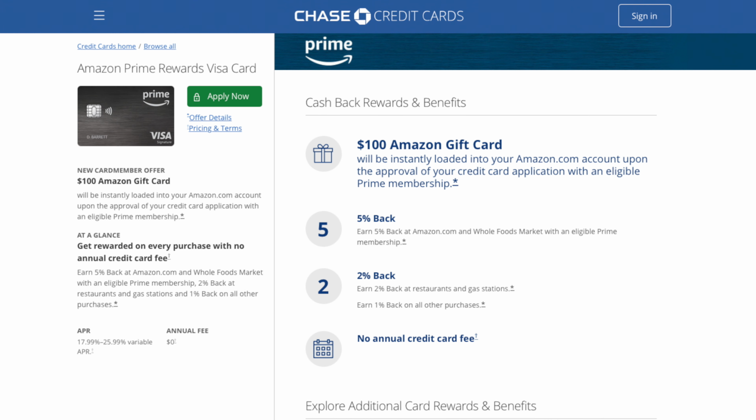Now, moving up to the next card on this list, we have the Amazon Prime Rewards Visa card. This card is going to be really, really good if you're one of the millions of people that have Amazon Prime. This card does come with no annual fee. However, you do still have to pay for Amazon Prime to get the full benefit of this card, making it like it has an annual fee, but I still believe it's a really good value for anyone who shops on Amazon frequently with Prime. With this card, you're gonna get $100 automatically deposited into your Amazon account after account opening. So no need to spend anything.